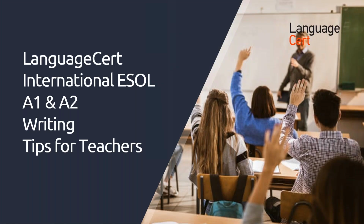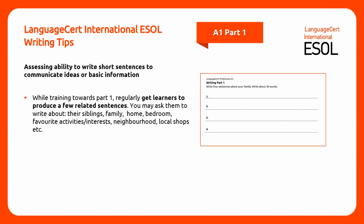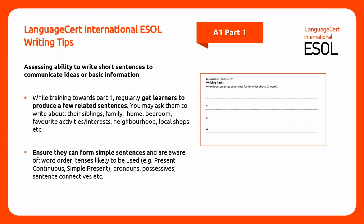And now a few tips for teachers that should help prepare candidates for their A1 and A2 level writing exams. At an A1 level, in Part 1, we assess the candidate's ability to write short sentences to communicate ideas or basic information. While training towards Part 1, regularly get learners to produce a few related sentences. You may ask them to write about their siblings, family, home, bedroom, favorite activities or interests, neighborhood, or local shops. Ensure that they can form simple sentences and are aware of word order, tenses likely to be used. An example is present continuous or simple present, pronouns, possessives, sentence connectives, etc.